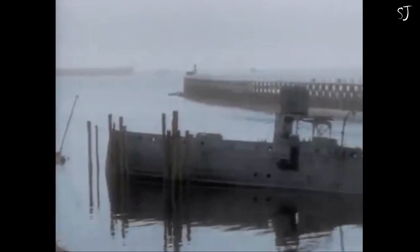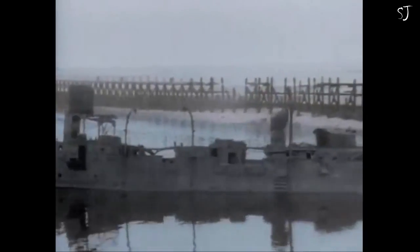But the dawn at Zeebrugge showed that two of the three block ships were well in the entrance, sunk across the main channel. The sheer audacity of the raid was a welcome boost for the morale of the British public, at a time when the successes of the German stormtroops on the Western Front looked to be close to breaking through the Allied line.